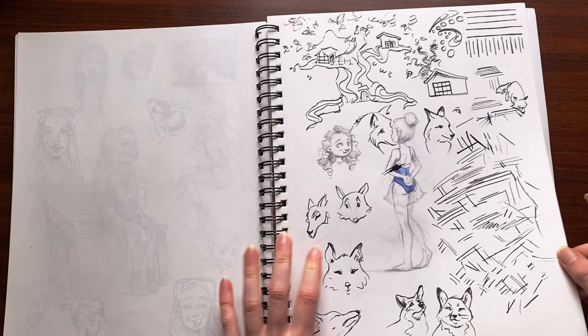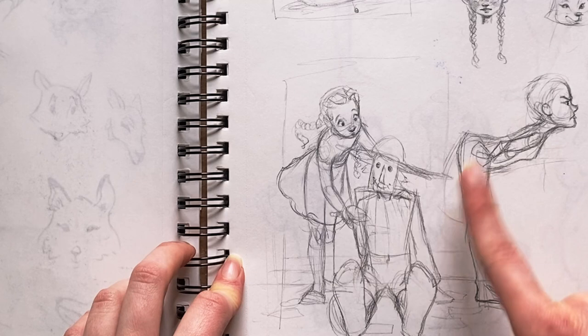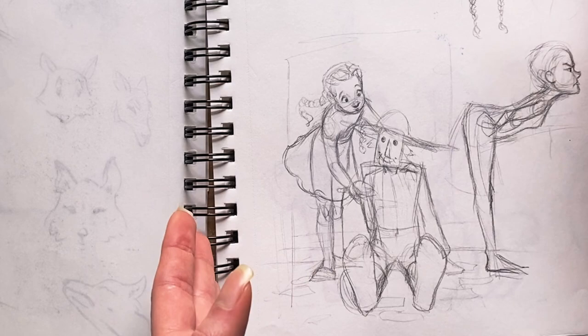Now this was a sketch that I actually really liked. It wasn't fully fleshed out, but I ended up doing an ink illustration of this one. I really loved the idea of the scarecrow from The Wizard of Oz having just fallen over and Dorothy leaning down to help him up.